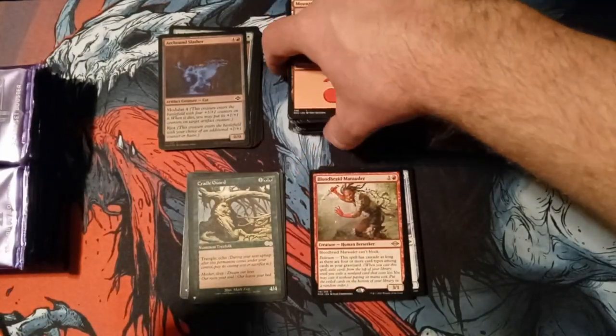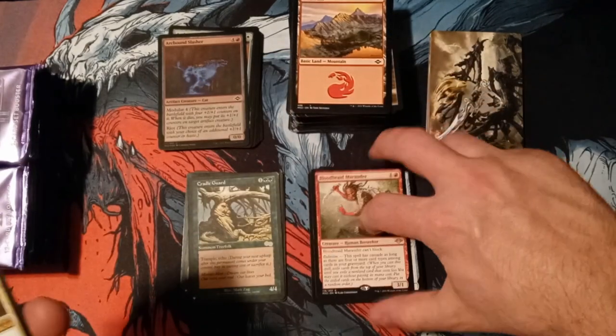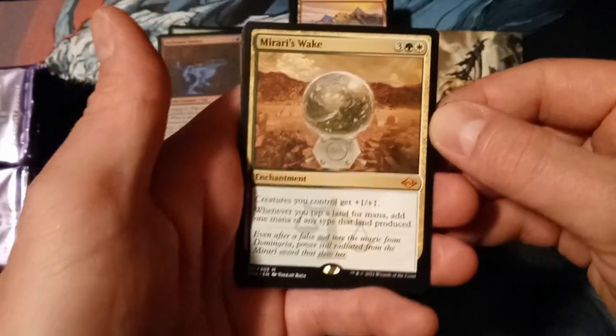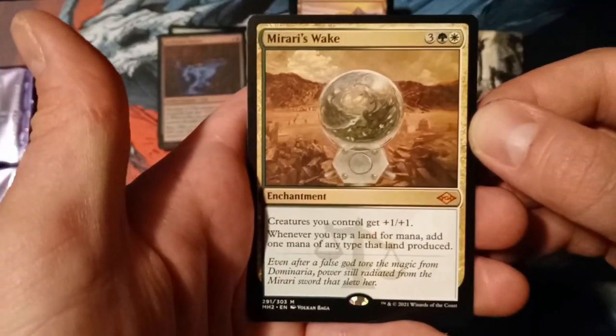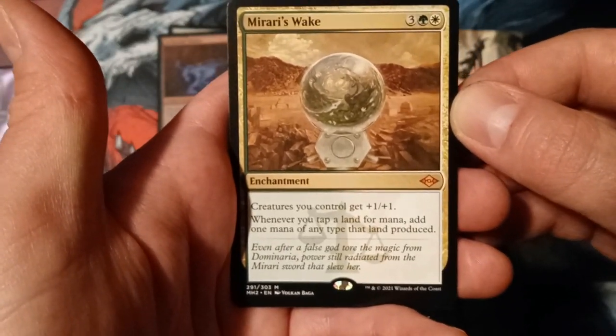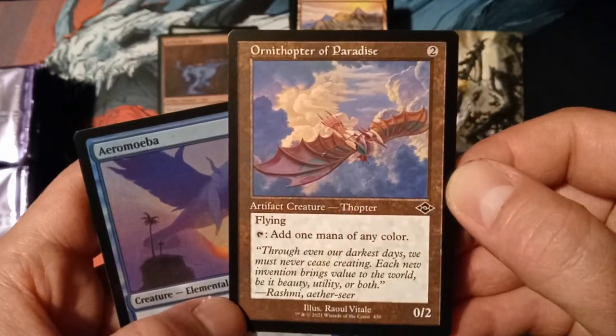Specimen Collector. Another Marauder. Oh, folks, it looks like we might be doing another duplicate box. Ooh! Ooh! I mean, if I'm going to get a duplicate of something, Mirari's Wake is not something I'd complain about. I have a deck. Like I said, the last one went right into that deck, and that one is no different. It's going right into that deck as well.